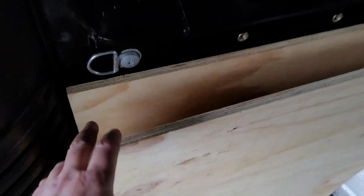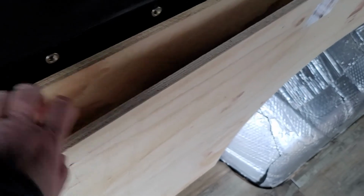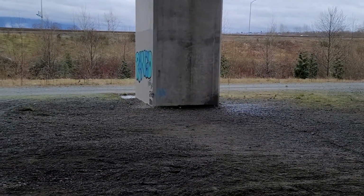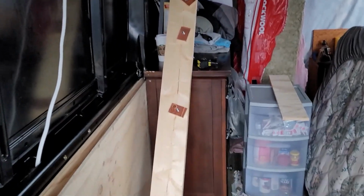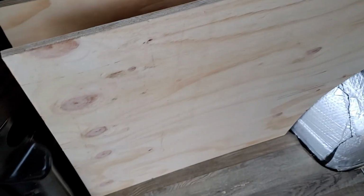Okay, so matching piece. Templated it with the first one that I did. And we're matching. So that secondary piece will go on the other side, and I'll maybe do that tomorrow. It's been a bit of a long day. Days are short still. We're getting dark early. It might not look like it, but we're starting to lose light. So I'm going to have to put my van back together, call it a day, and pick it up again tomorrow. But it's coming.